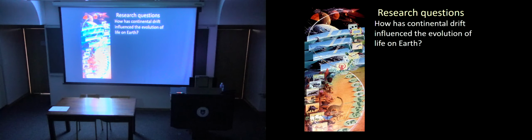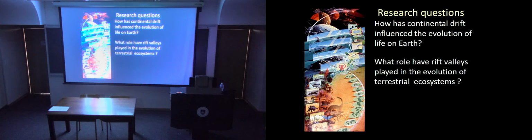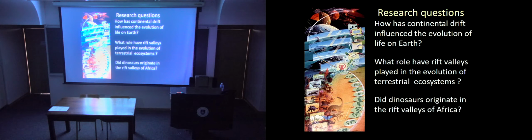So, big research questions. I've been getting on at them already, but how has this continental drift influenced the evolution of life on Earth? How has the continents coming together into supercontinent Pangaea and then breaking apart into what we have today, sorry, the other way around, coming together in a supercontinent and breaking apart to today, how has all that influenced the evolution of life on Earth? Of course, it has to have an influence. We just need to get the evidence for it. And what role have the rift valleys played in that evolution, especially in the terrestrial ecosystems? You get rifts under the sea as well, but I'm particularly interested in terrestrial ecosystems.